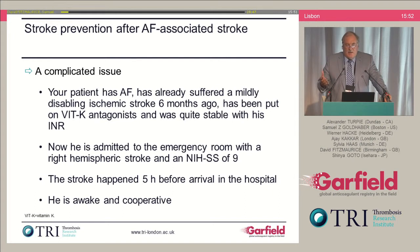This is a scale that measures the severity of stroke, and this patient would have a facial droop. He would not be able to use his arm and hand at all. He is able to get his leg up against gravity, but he cannot stand or walk, and he has dysarthria, okay? So that would be an NIH of 9, a moderately severe stroke. The NIH goes from 0 to 30, and you can imagine what 30 would look like. This patient is awake and cooperative.